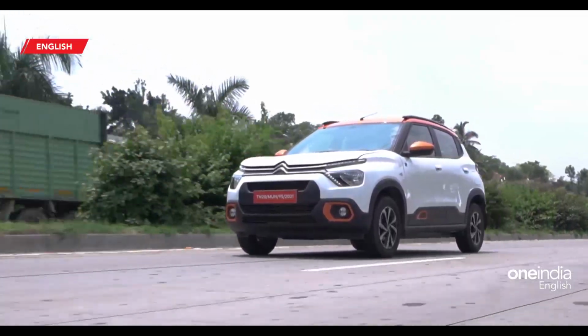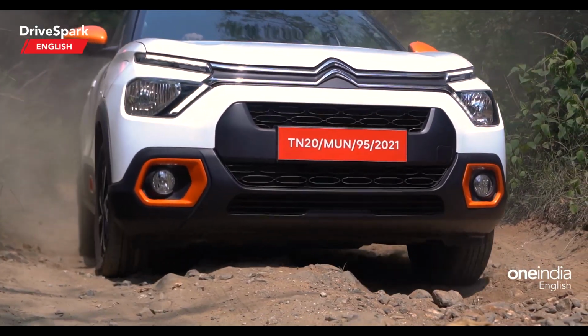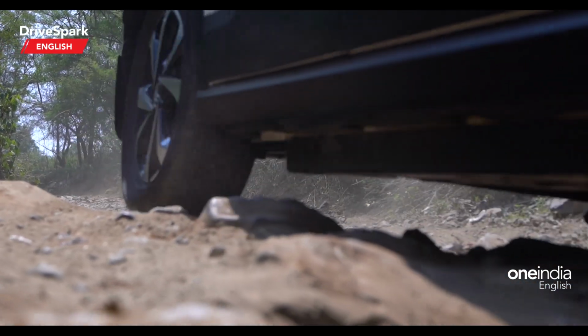So now we are heading towards Hesarghata Grasslands and I'm on the highway, so I'm doing around 80-85 kilometers per hour, and it seems to be a very comfortable place to sit in. Previous to this, we have taken the car a little bit off-road and on a broken piece of tarmac as well. The suspension is certainly something that the Citroen eC3 trumps on, because Citroen works on a comfortable ride, the magic carpet ride they call it. And that is certainly seen on the eC3 as well. It is a very comfortable ride. Over rough patches, it will just glide over at moderate speeds.